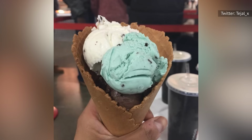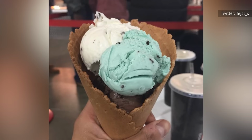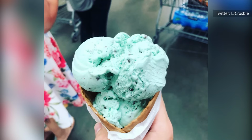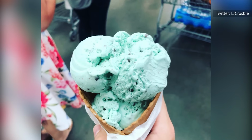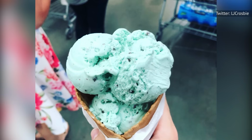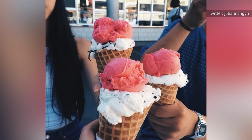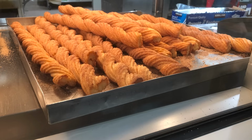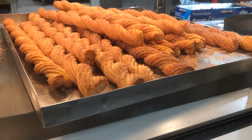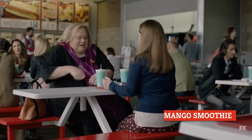Users reported quite the deal on the gelato, with 3 scoops in a waffle cone priced at just $1.50. But one Reddit user commented, "Not once did I ever see anybody actually order it." According to an account on a different Reddit thread, the dish was considered a failure long before it was pulled from stores in 2015. That said, failure in this case seems to be measured by profitability and not popularity because the customer response was overall positive. In the end, though, the affordable pricing and reliable flavor of other popular Costco desserts, like the churro or frozen yogurt, won out.